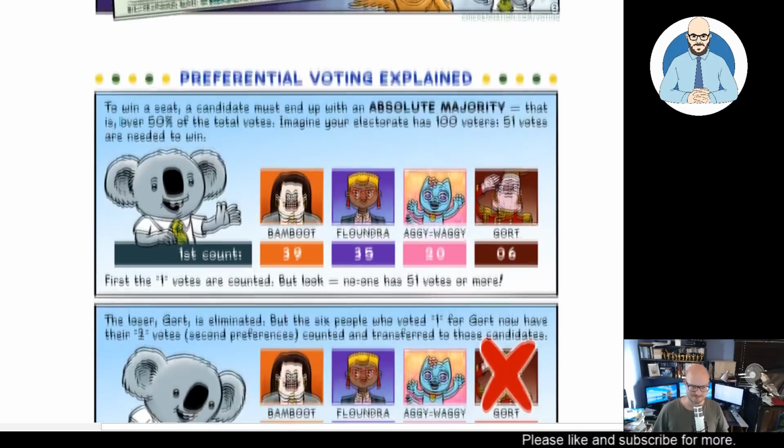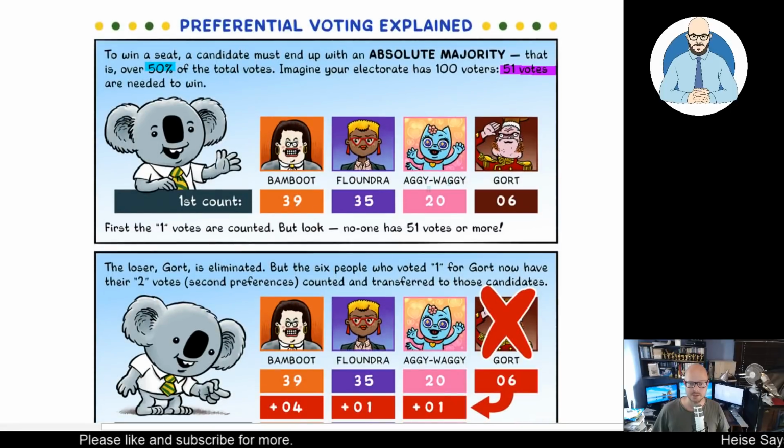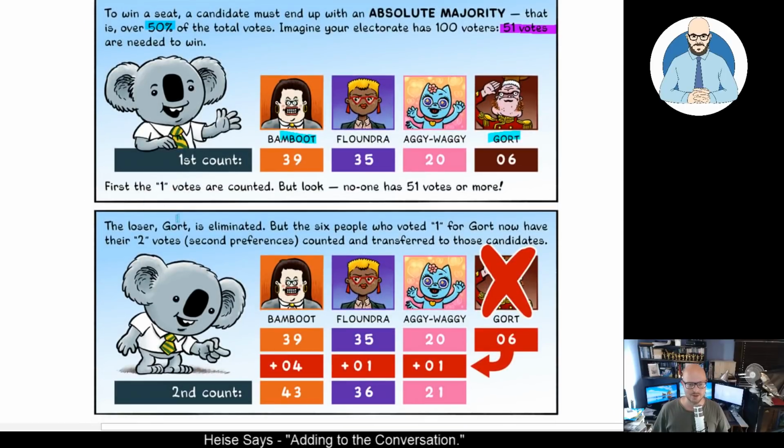Oh, beautiful. So, to win a seat, a candidate must end up with an absolute majority. That is over 50% of the total votes. Imagine your electorate has 100 votes, 51 votes are needed to win. So this is the first time they count it in the House of Reps. So you've got Bamboot at 39 votes, Floundra 35, Aggie Waggy 20, and good old Gort at 6, the fascist. So first, the first votes are counted. But look, no one has the majority.